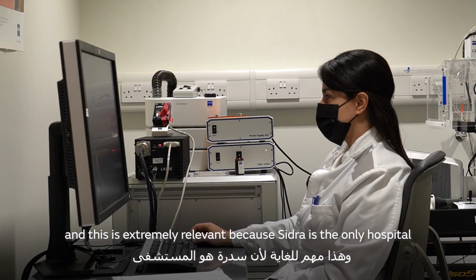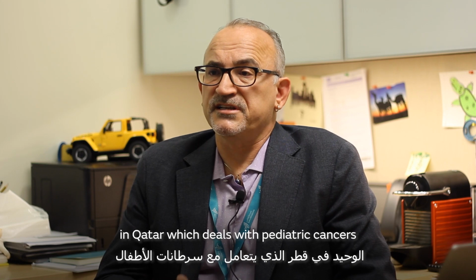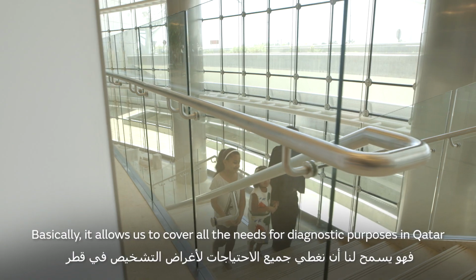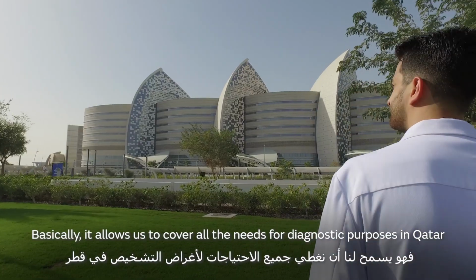And this is extremely relevant because Sidra is the only hospital in Qatar which is dealing with pediatric cancers. So the facility we have developed is quite unique. Basically, they allow us to cover all the needs for diagnostic purposes in Qatar.